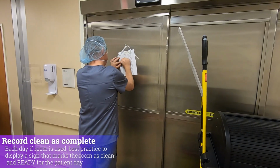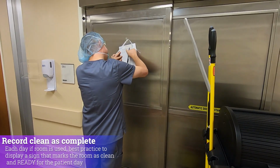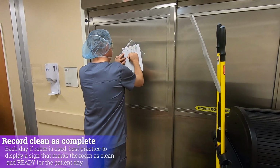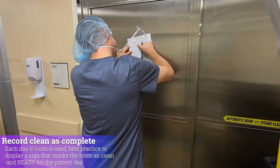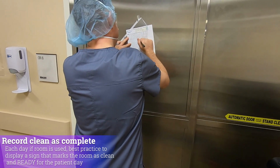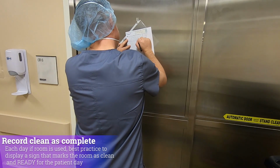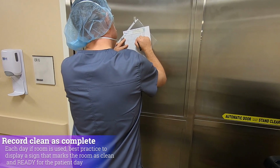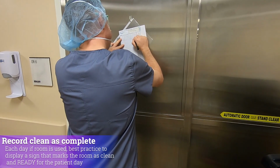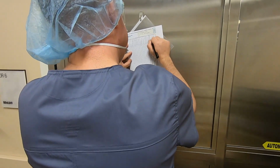This is best practice AORN guidelines 12.3 under quality. Perform process monitoring as part of an overall environmental cleaning program, which includes compliance with regulatory standards, review of manufacturers' products, IFUs, and monitoring cleaning and disinfection practices and reporting and investigating any adverse events.